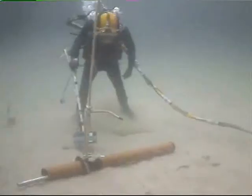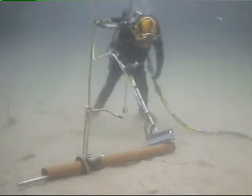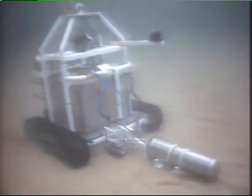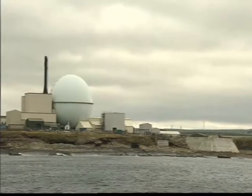Surveys by divers and remote detection equipment indicate the most active particles lie in an area measuring some 60 hectares, the equivalent of almost 50 Olympic-sized swimming pools. A multi-million-pound clean-up of this area is underway to recover the significant fragments.